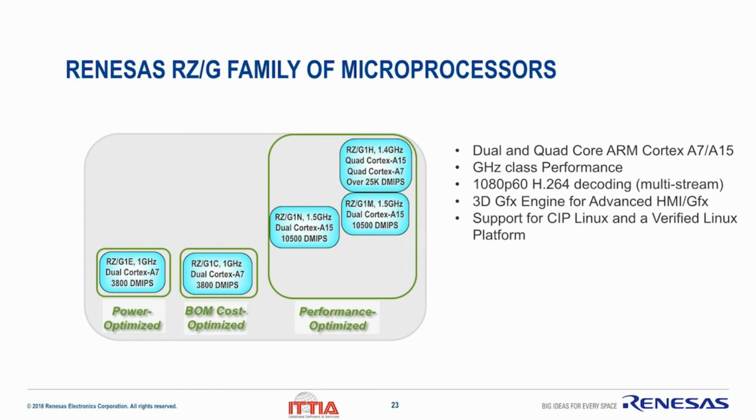These parts also offer great multimedia with support for multiple streams of decoded H.264 at 1080p60 and a separate 3D graphics engine for advanced HMI. The Renesas RZ/G family also supports CIP Linux, which offers super long-term support for the Linux kernel, especially targeted at industrial applications that have a long life. Renesas also delivers a verified Linux package with the RZ/G family, and we will go into details in the next couple of slides.